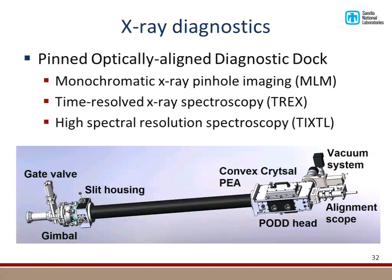Now, one thing that's important to do is if you're irradiating something, it's important to know exactly what you're irradiating that object with. So we have a number of X-ray diagnostics that we field on Z. We have a monochromatic X-ray pinhole imaging system, a time-resolved X-ray spectroscopy system, and a high spectral resolution X-ray spectroscopy system. And these all have been formatted to fit into what's been called the Pinned Optically Aligned Diagnostic Dock, or POD.